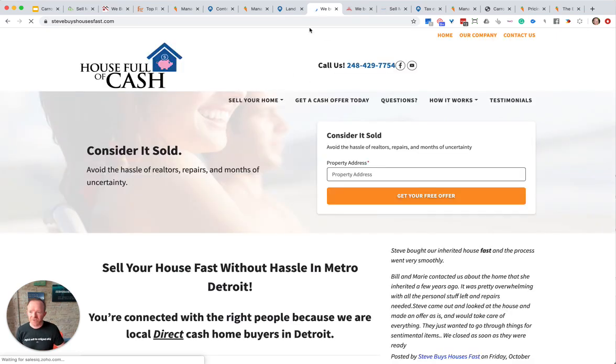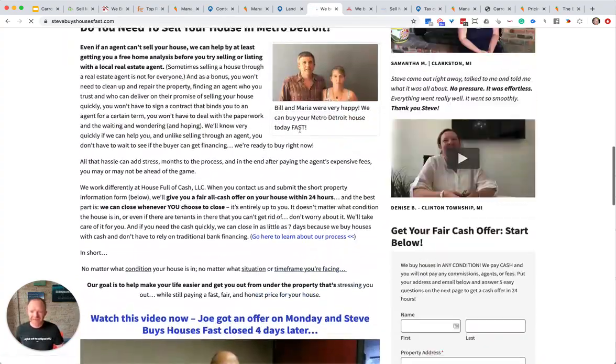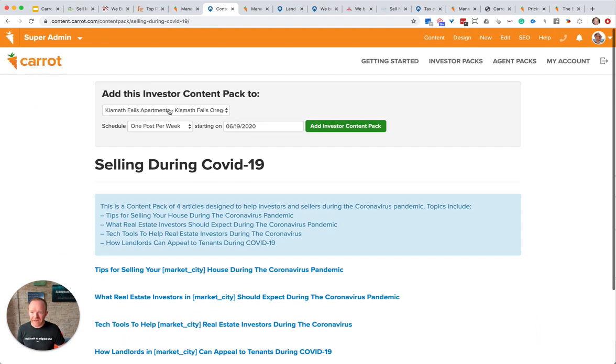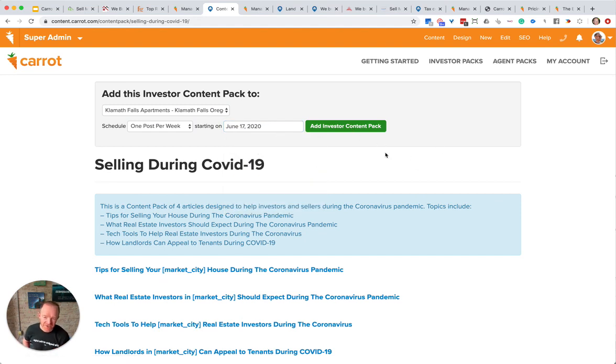And so just like this one with Steve, he launched an automated article from our system. He hopped in and added a couple pictures to it. And rather than having to sit down for an hour or 2 hours and write an article and try to think of the topic, he used our automated system right here to find the topic, select his website, say I'm going to post them once a week and I want to post them on Wednesdays. Just go ahead and click add it. It's going to automatically schedule it to your website.